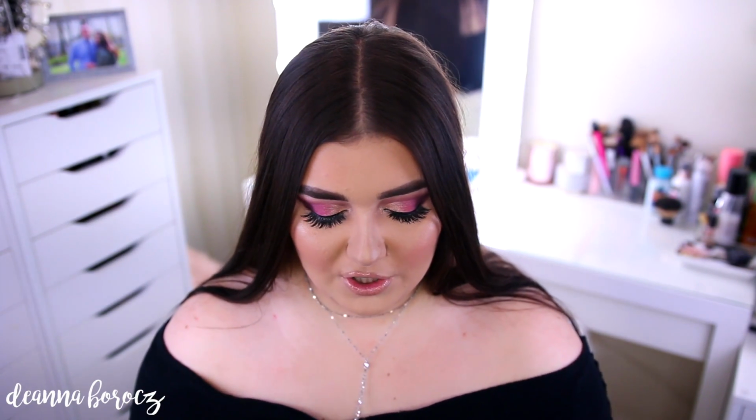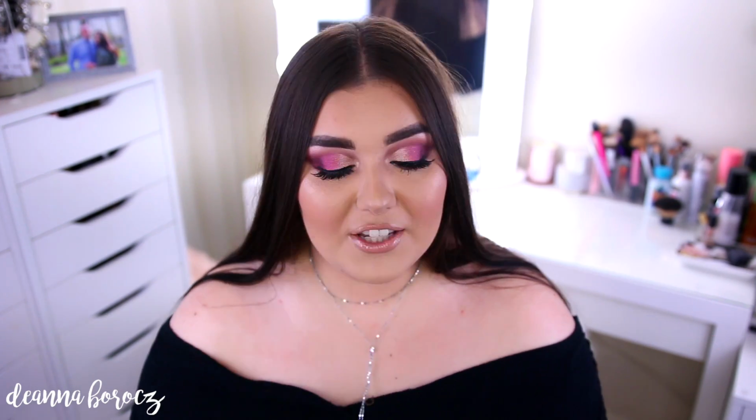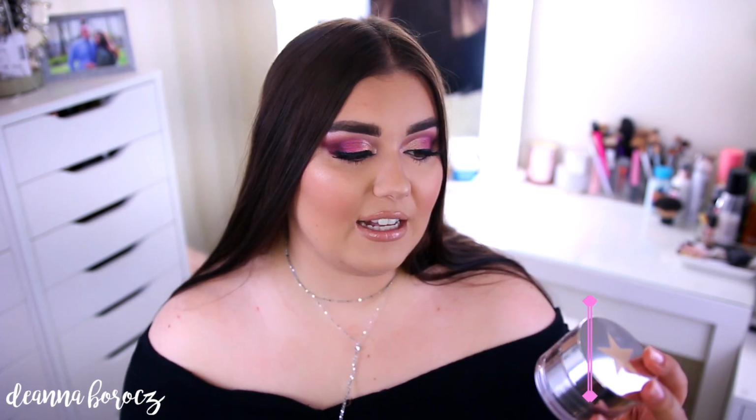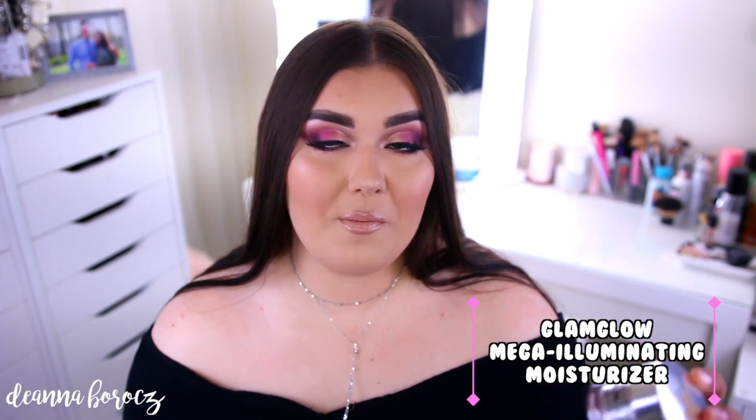Enough about body products. I want to move on to face primers. So the first one I have is more of a moisturizer that's going to give you a gorgeous glow. I am oily, but I still want my skin to look radiant and gorgeous. So this is what I use every single day to do my makeup. It has to be in my makeup routine. I just cannot get away from this product. This is the GLAMGLOW Glow Starter Mega Illuminating Moisturizer.